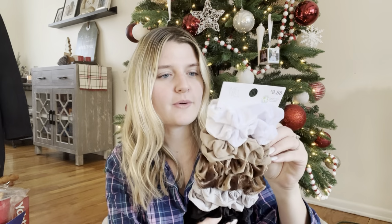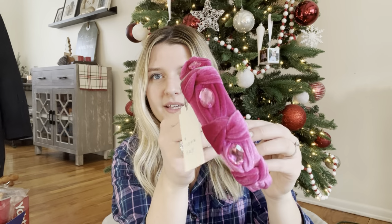Inside, I put some other stuff from my mom. She got me these really cute, awesome, oversized hair clips. I love pink, and some scrunchies, some velvet ones. We've got some different patterns. These are really cute, either on your wrist or holding your hair, actually. Love scrunchies. She got me this really cute headband from Target. It's this really nice pink.